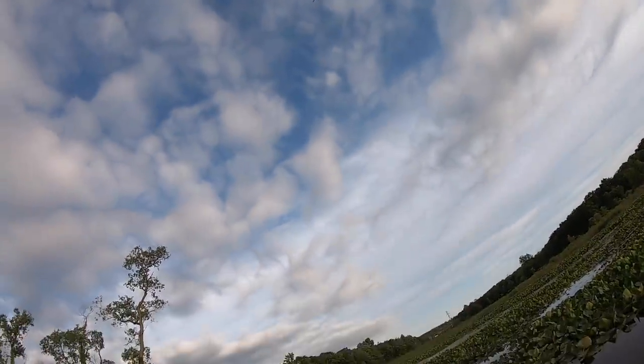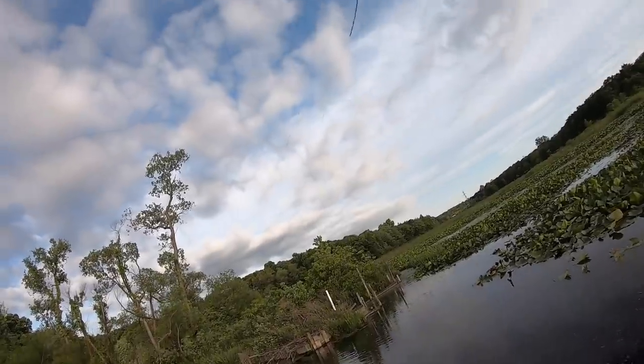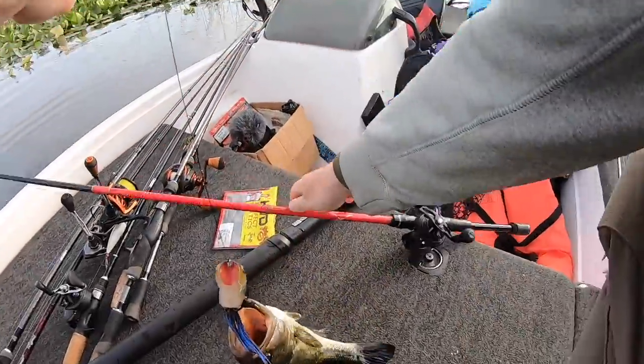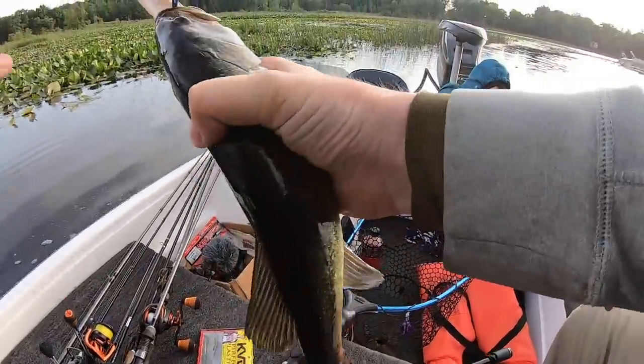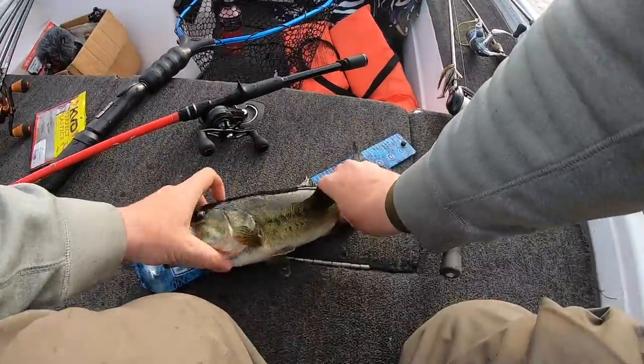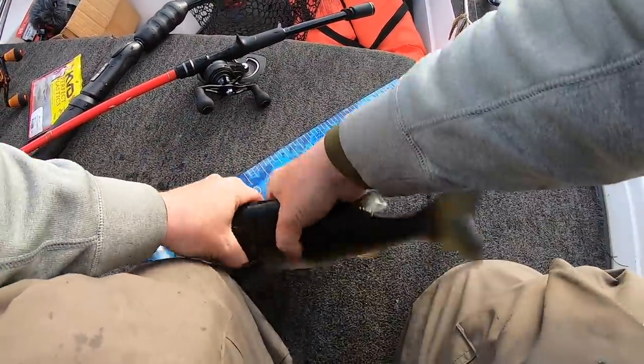Got him on the frog. Come on, baby. That one might keep. Get in the boat. Courtney is taking a nap. We just got crushed on a frog. I don't know if it's gonna keep or not. It's probably a 13 incher because why would it be a keeper?